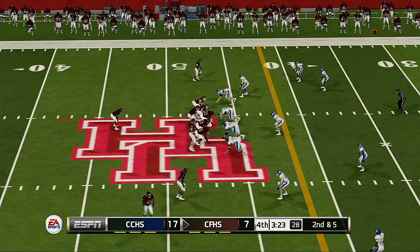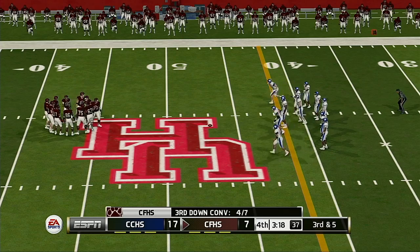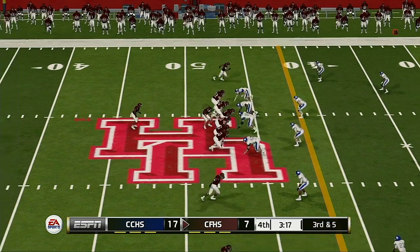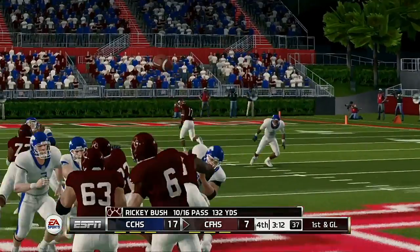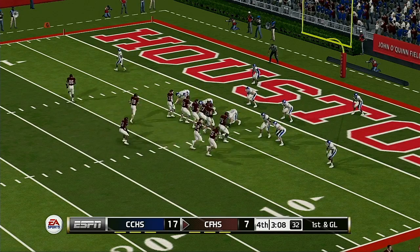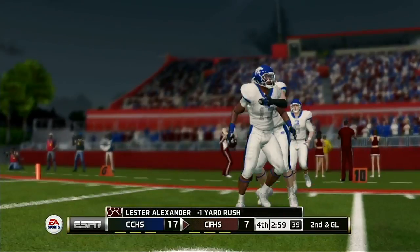Second and five. Ball on the 47. Play right there. If they can get this ball into the end zone, you're looking at a one possession game. First and goal from the 4, looking for Pater. And he shoved out of bounds around the 5-yard line.